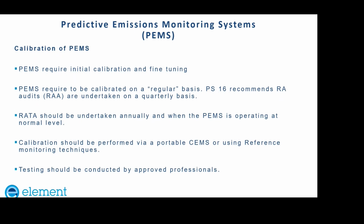But again, it's back to what I said. PEMS are no different to CEMS. You can't install a PEMS and say to the regulators or everybody, it's okay, we've got a PEMS in place. It's giving us a printout, telling us what might be going on. It all looks great. Goodbye. We don't need to do anything. Clearly, models need to be checked. The whole system needs to be checked as well.